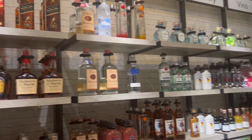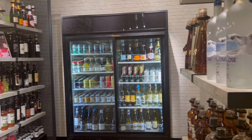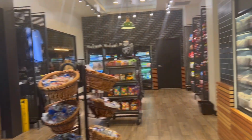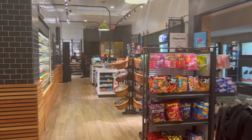Food is very expensive everywhere in Las Vegas, but liquor is even more expensive. You could buy it here and drink it in your room, but it's still expensive. If you're planning on drinking a lot and you want to save money, you could always hit a liquor store before you get here. Once you get here, though, everything's super expensive.